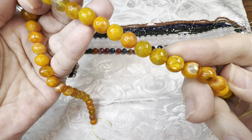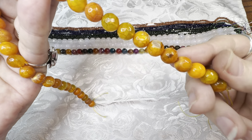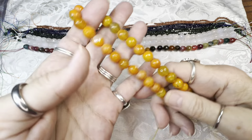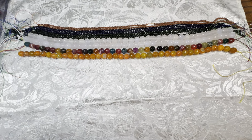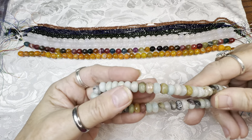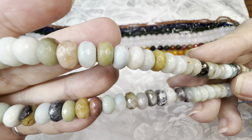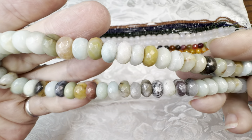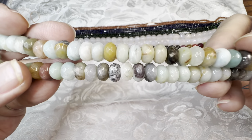Look at that. What? See, when you find little gems like this, well, yeah, not every strand's going to have all these. So I just thought this was the prettiest of the strands, so I got that one. Okay, then I've got Amazonite rondelles, still faceted too. How awesome, right? Just beautiful. Look at that. These are ranging between 10 and 11 millimeters too. I measured these.